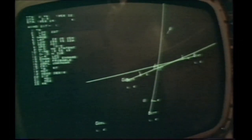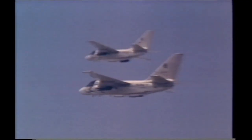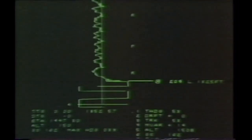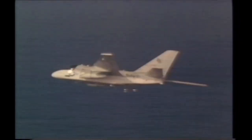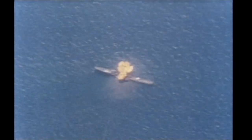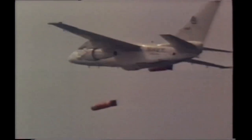Extremely versatile, the aircraft is equipped for many missions, including day-night surveillance, electronic countermeasures, command-control communications warfare, and search and rescue. To engage and destroy targets, the S-3B Viking employs an impressive array of airborne weaponry, including the AGM-84 Harpoon anti-ship missile and a wide selection of conventional bombs and torpedoes.